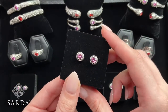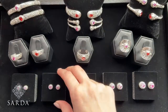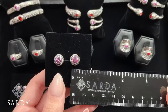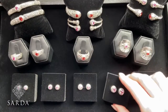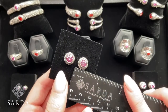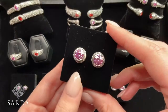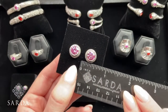And we have the 5 millimeters, which is 0.72 carats at $129.99. Then we have the 6 millimeter stones, 1.36 total carat weight, $179.99. You can see we only have 1 pair left of the 5 millimeter or the 6 millimeter, and then 2 left of all the others. So the 7 millimeter stone, which is 2 full carats, look at those, that's beautiful, $249.99. And then we've got the 8 millimeters, 3.4 carats, $299.99, almost a half an inch.